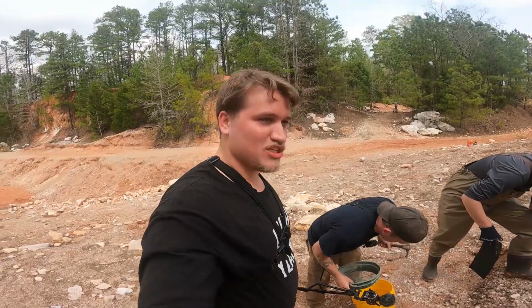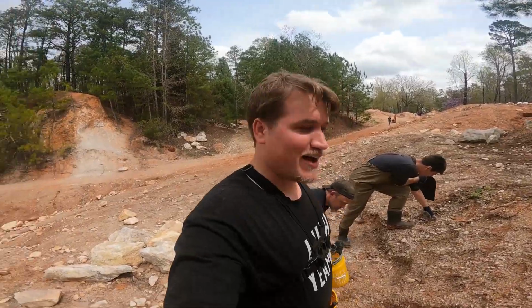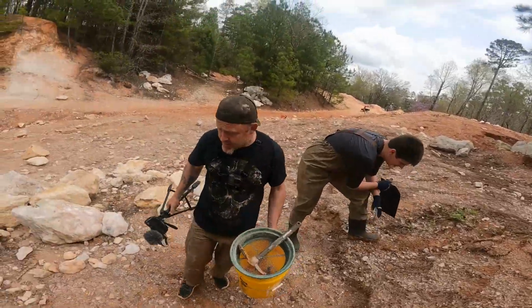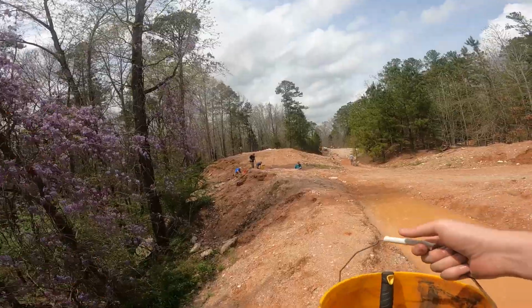Hopefully we can get some cool gems to clean up and make all pretty. Like I said, this is something I've never done before, so we're just gonna kind of piddle around, do some pickaxing in the dirt, and hopefully come across some cool stuff. Piddling in the dirt, that's all we're doing. All right, let's go find some gems.